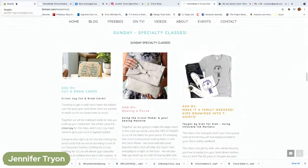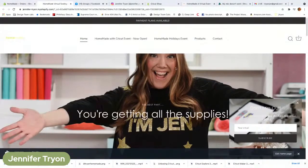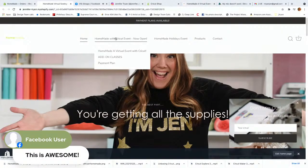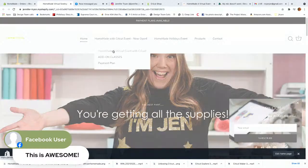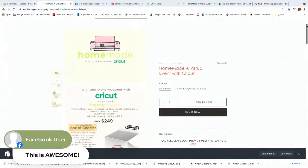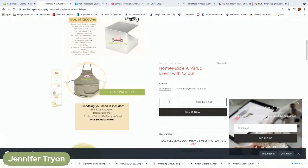So all you need to do is click register. Once you do, it will take you to here, where you can choose the Cricut event and your add-on classes. There's a payment plan too. We totally get that $249 is a lot. It's our hobby, right? So you may want to break up the payments. That's totally fine. What we love about it is that you're getting this giant box full of Cricut goodness. And you can't even buy the box.